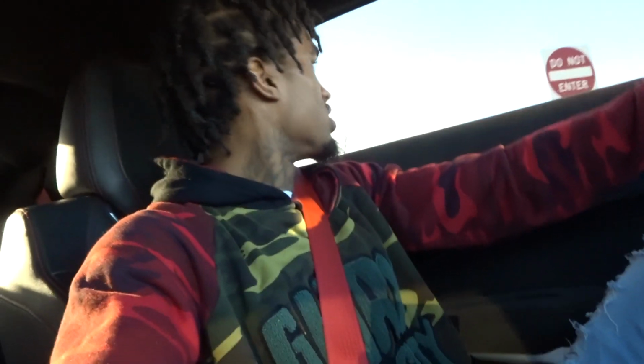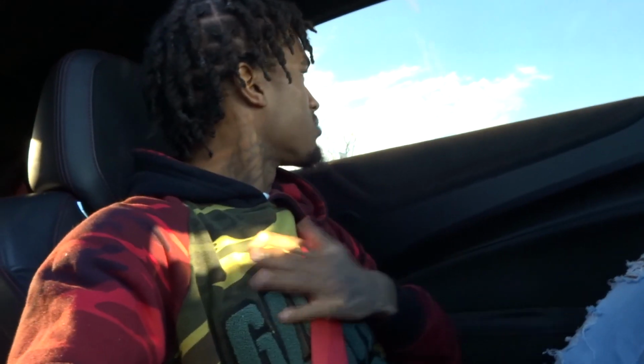These seatbelts are red, so why would I not want to wear them, you feel me? Not only that, these seatbelts cost a little more, so I got red seatbelts and I don't even wear them, not even taking advantage of them. If y'all see me without my seatbelt, get on my ass, bruh. Try to say something.